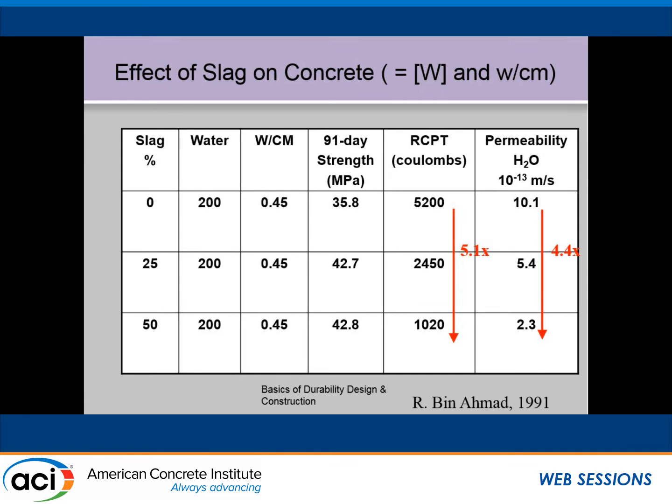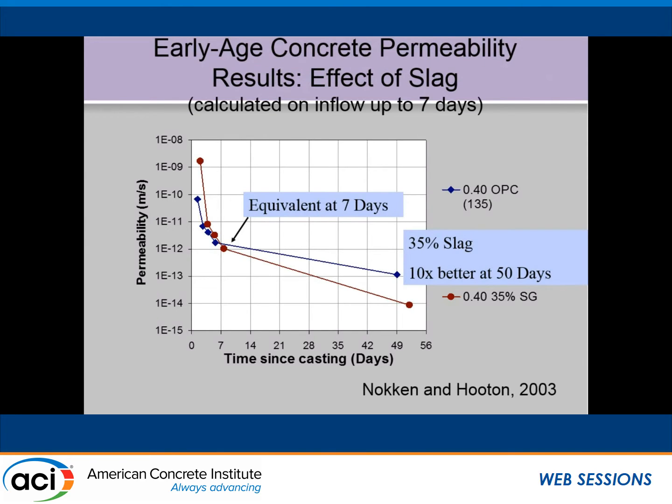So we kept all those constant, and you can see the slag, this is at 90 days. The strengths are not too dissimilar, 5 megapascals. It's not that much. But you see a big reduction in the rapid chloride permeability. The coulombs go down by a factor of 5, and the water permeability almost goes down by the same exact number. So again, this is old, really old data.